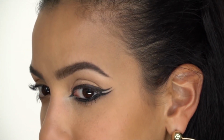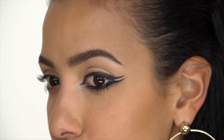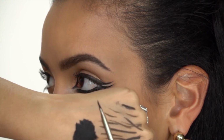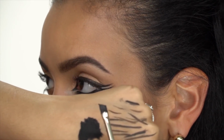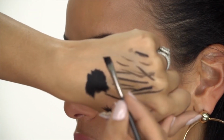For beginners, how do you get that wing, that perfect swoosh? So I'll demonstrate on my hands. The biggest, most important thing is you have to make sure your brush is super, super, super sharp. So we're just gonna make sure that you guys can see a little bit here. The brush has gotta be really sharp.